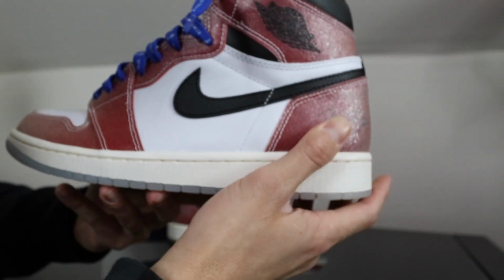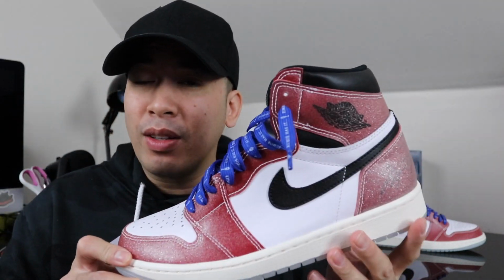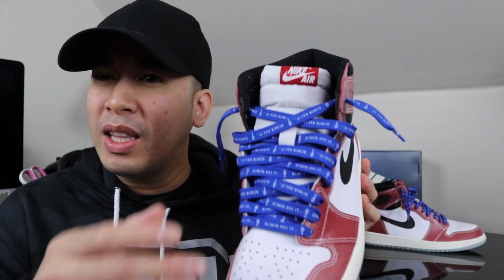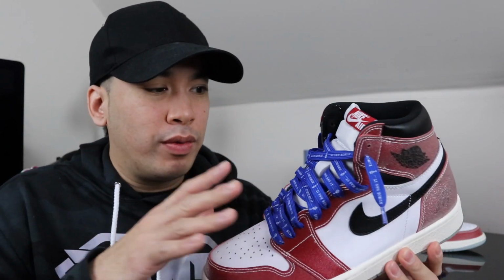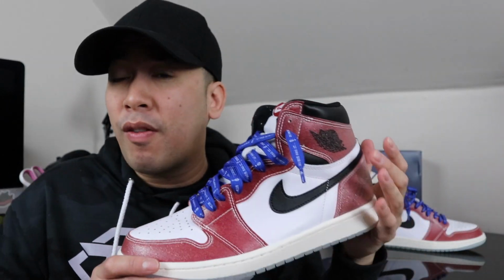Yes sir. So there you guys have it. These are the Trophy Room Chicago Freeze Outs. And you guys like the blue laces? Me, I think it's cool. It gives it that more exclusiveness. But honestly, I do like the black laces. Probably gonna be better. But I feel like since I have the blue laces, I gotta rock it with the blue laces, right? Yes, this did retail for $190.